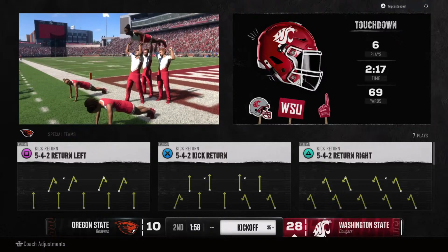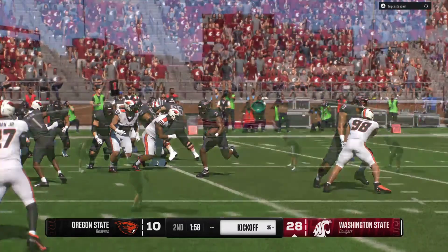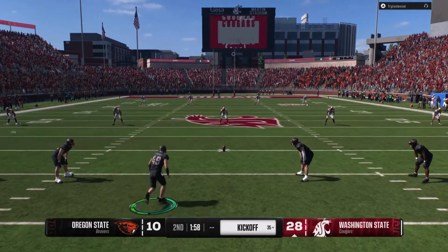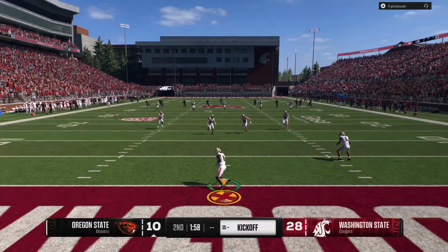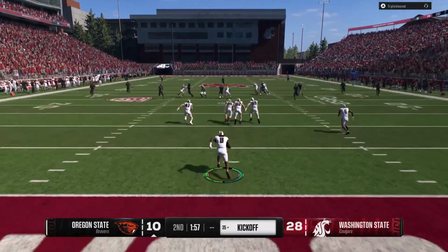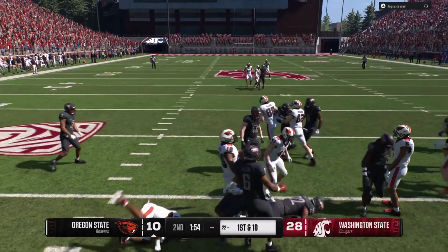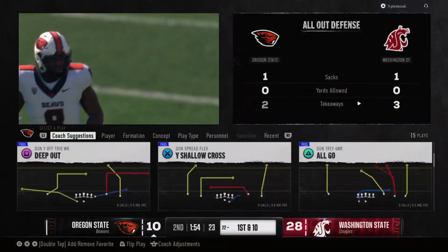So that scoring drive took only 6 plays. And he got into the house from the 6 to finish it. Almost ready to kick it away after scoring the touchdown. Looks like he's going to try to return it. Nice job executing all of the assignments as they put a stop to that return at the 22.